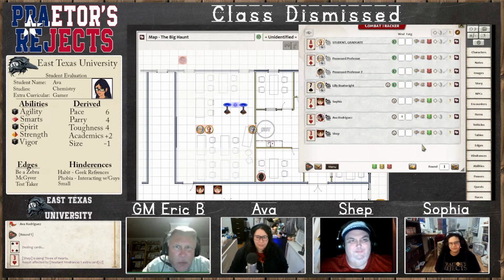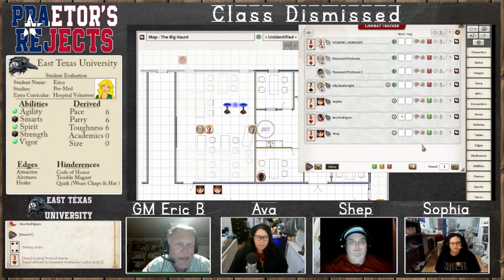Would anyone like to burn one of their precious resources to thwart the card dealing gods and try to increase your card number? Sure. I can't place in the order any worse than where I'm at.